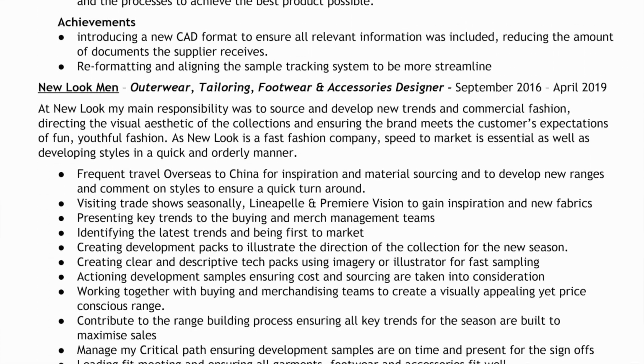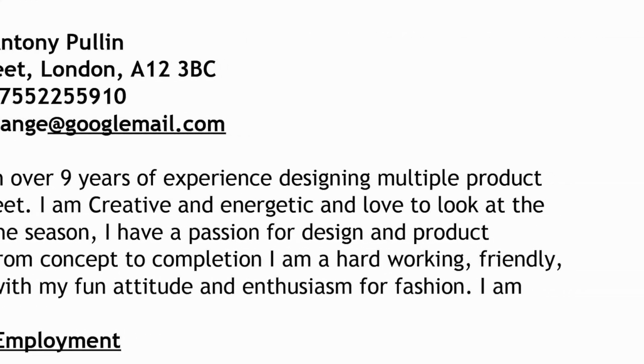Now I know this sounds obvious, but if you're applying for fashion jobs you need a CV and you need it to have certain things on it, like you need a profile, you also need work history, you also need your education and special skills.